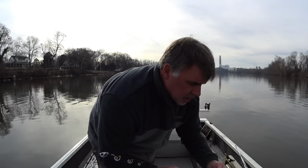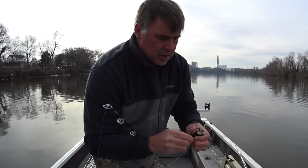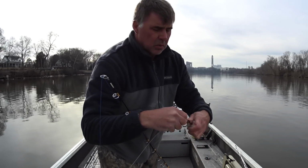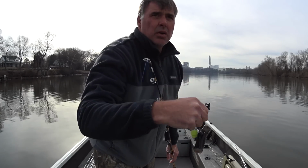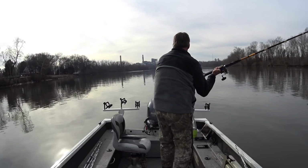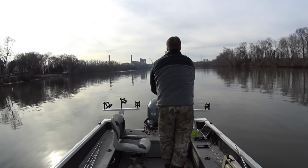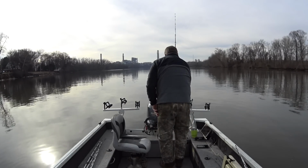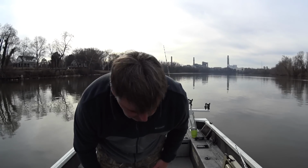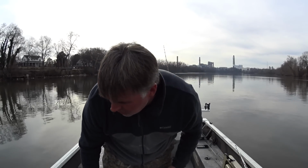We're going to throw some eel on one rod. Got the old green stuff in it. It's tough. Once you get this on the hook, it doesn't come off. We will anchor fish or spot lock in the most aggressive part of the current.